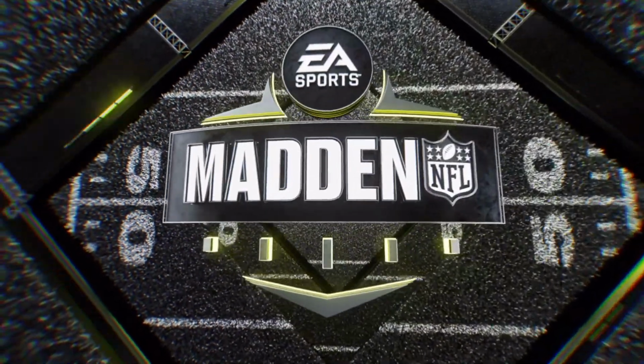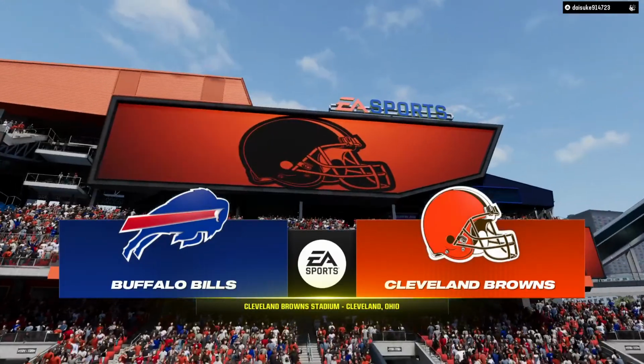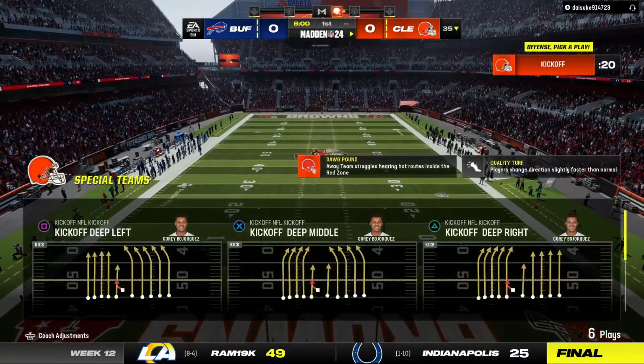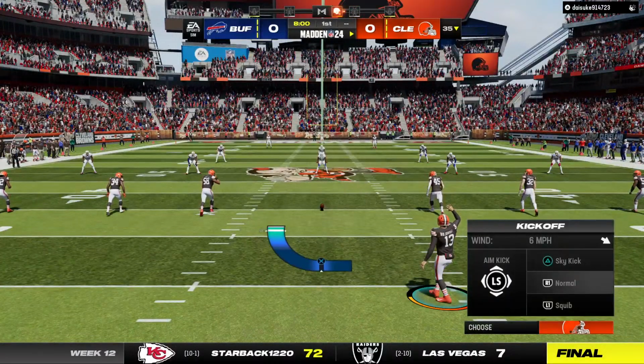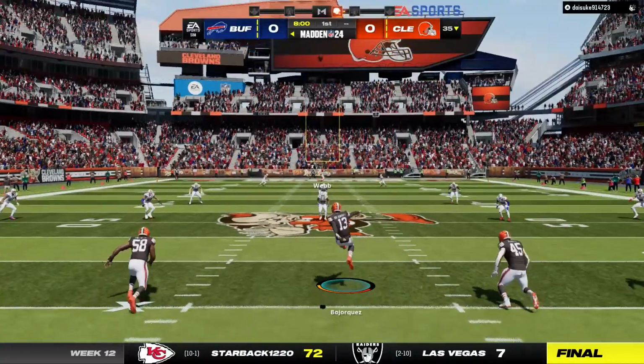The dog pound will be barking as EA Sports is pleased to join you from the always raucous Cleveland Browns Stadium in downtown Cleveland, Ohio. Today, week 12 of the NFL season is upon us, and we've got a good one in store, as it'll be the Buffalo Bills taking on the Cleveland Browns.